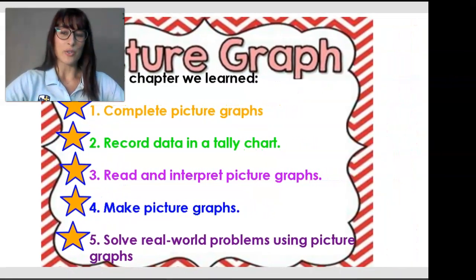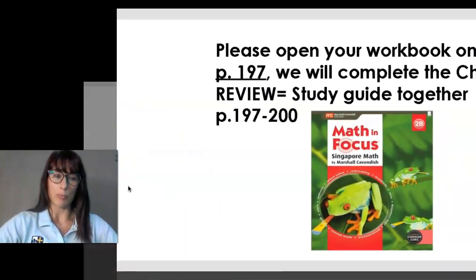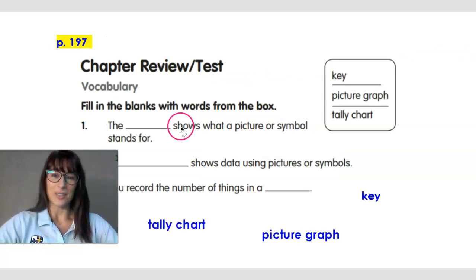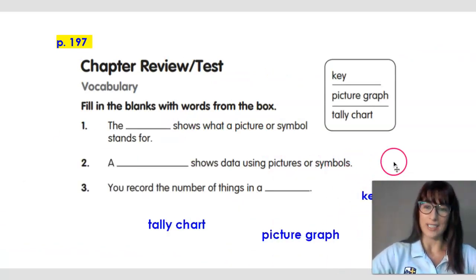Okay, I need you to open your workbook on page 197. We will complete the chapter review study guide together, and we will be working on these 4 pages. Okay, so let's turn our workbook to page 197. Let's look at our first page of what we have to work today. Here we have a word bank, and we need to fill in the blanks with words from the box.